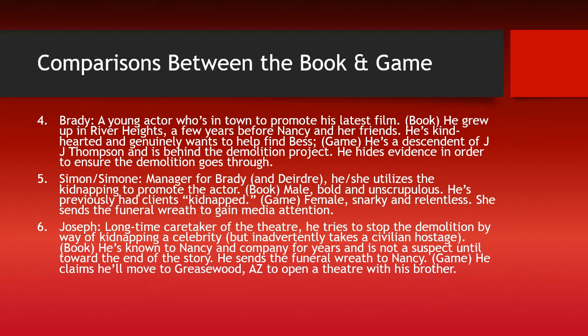So next I'd like to discuss the characters, and most of the characters are fairly similar, with the exception of Brady. He's actually, in my view, quite different between the book and the game. So in both versions, he's a young actor who's in town to promote his latest film. In the book, he grew up in River Heights. He graduated a few years before Nancy and her friends, and the girls kind of knew him. And he's kind-hearted, and he genuinely wants to help find Bess.